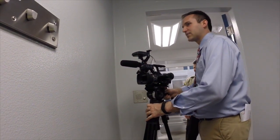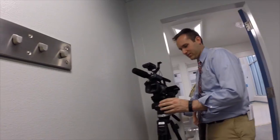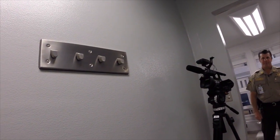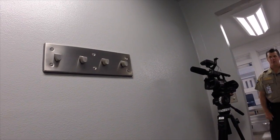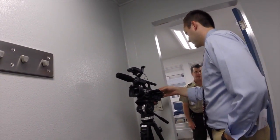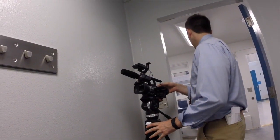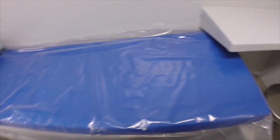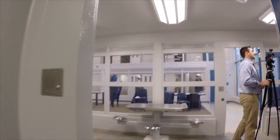That's a harsh reality. It takes a lot of thought. There's a whole industry out there that builds and designs things just for jails, and we've taken advantage of the latest stuff that's out there for this facility. That being a great example. Sounds simple, but it's the best that's out there. Would you consider everything in the building state of the art? Yes, absolutely.